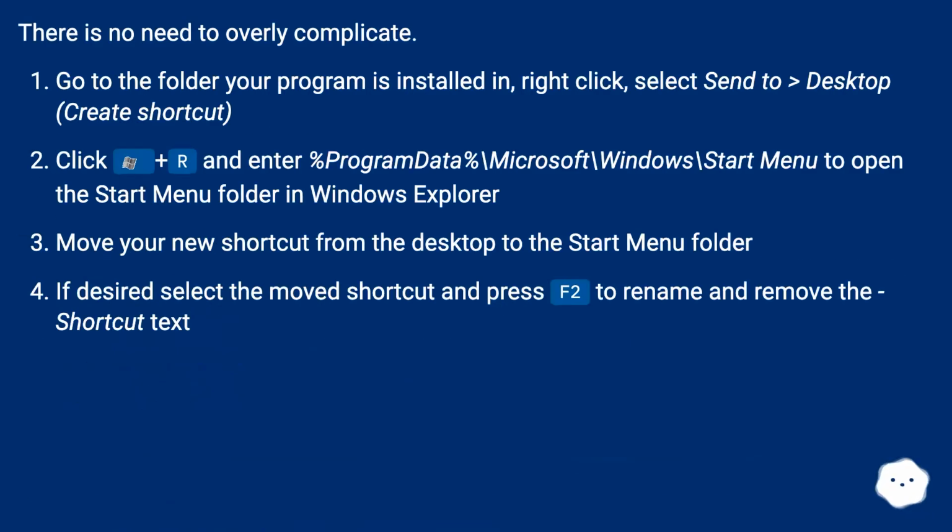There is no need to overly complicate. Go to the folder your program is installed in, right-click, select Send to, Desktop (create shortcut). Click Win+R and enter %ProgramData%\Microsoft\Windows\Start Menu to open the Start menu folder in Windows Explorer. Move your new shortcut from the desktop to the Start menu folder. If desired, select the shortcut and press F2 to rename it and remove the "shortcut" text.